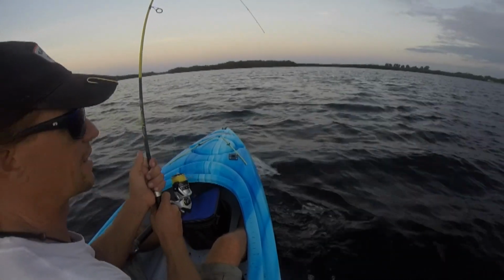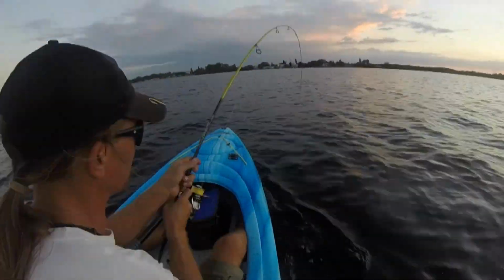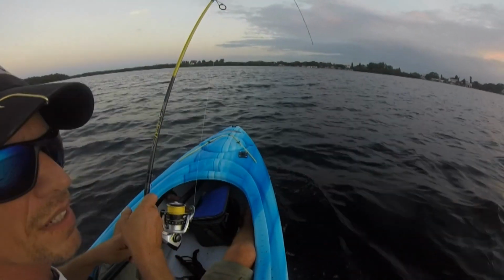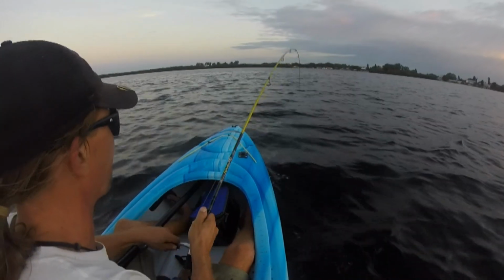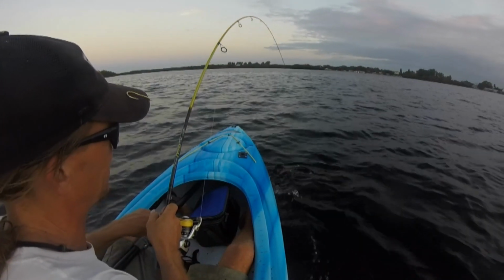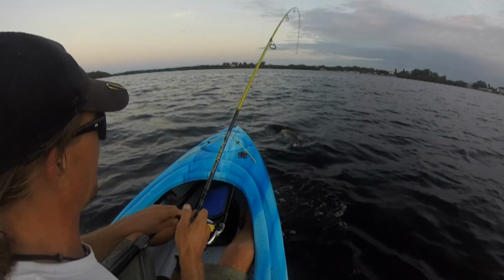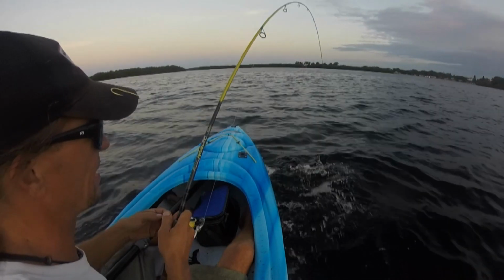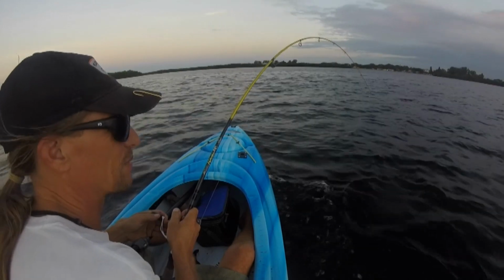You gotta be getting tired. Will not come up. I tried to put as much pressure as I possibly could on this fish to make sure that this epic battle was over before it was completely dark out. Coming in. Yeah, he's coming up for air. Good fish. He's a smart fish.